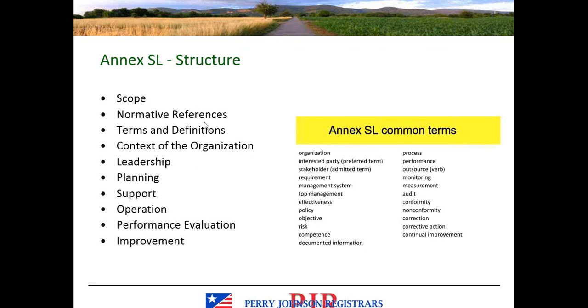Okay, so here we have the Annex SL structure. So this is the new structure that all the ISO standards are going to have. So basically you have your 10 chapters. You start with the scope, which is the scope of the standard. You have your normative references, the terms and definitions, and then you get into the context of the organization. So the context of the organization down to improvement is really the core content of the standard. So that's where really you're getting audited to. So then you have leadership, planning, support, operation, performance evaluation, and improvement.